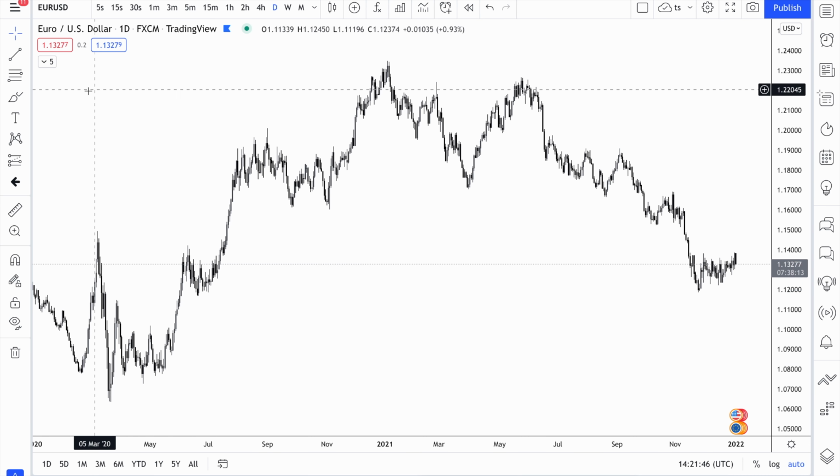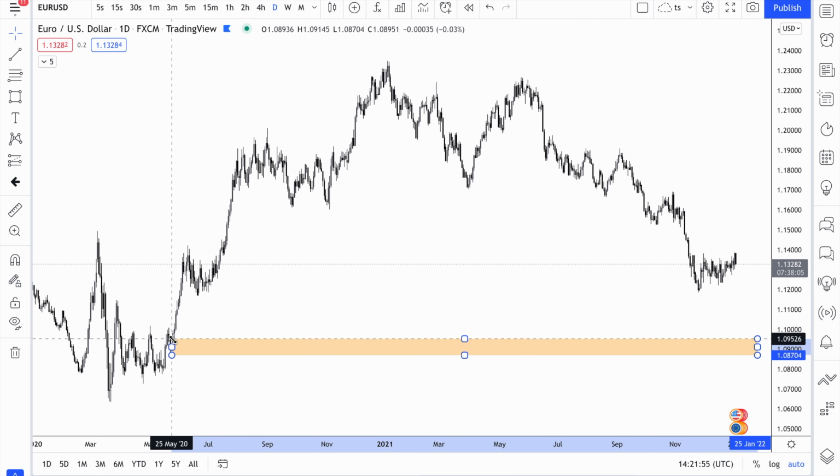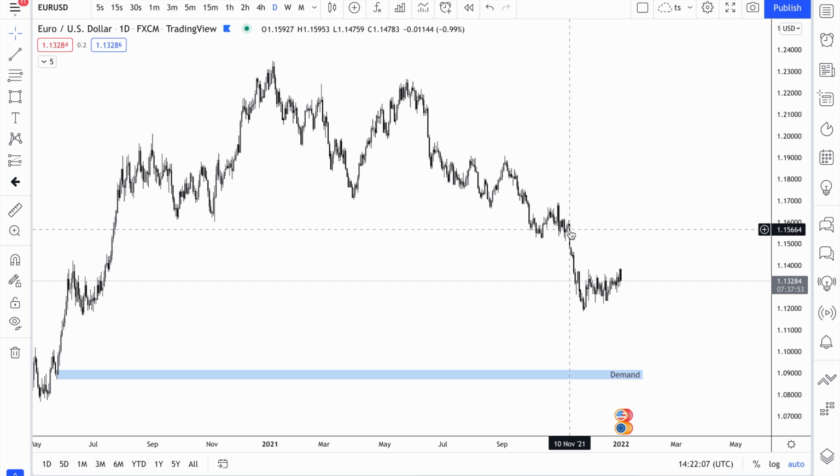So we've got some demand down here, so we've got some demand on the daily. Let's change these colours up. There we go. Then I've got this area here that's piqued my interest.